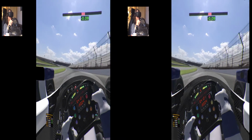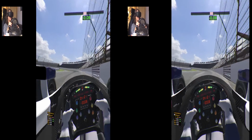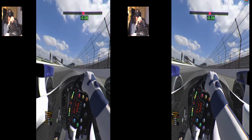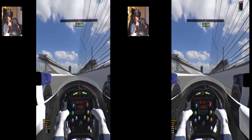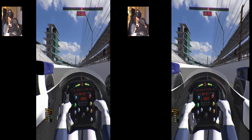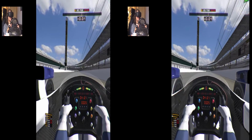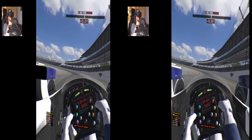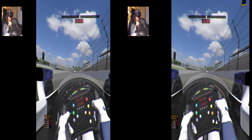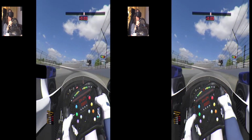There we go. Oh shit. Holy fuck. Oh fuck, grass. Shit. Sabotaged my lap. And almost hit the wall. Ovals will do that to you. They'll make you defy yourself, and eventually you'll over-defy yourself.